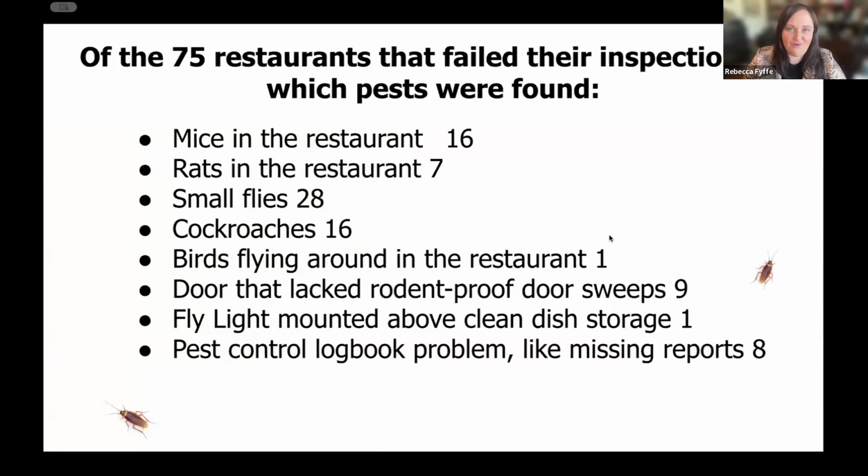Remember, this is 151 failures out of 672 high-end restaurants just like yours. So out of those 151 that failed, 75 of them were pest related failures. Some of them had other issues as well, but in 75 of those 151 failures, pests were at least one of the issues that the restaurant was closed for.